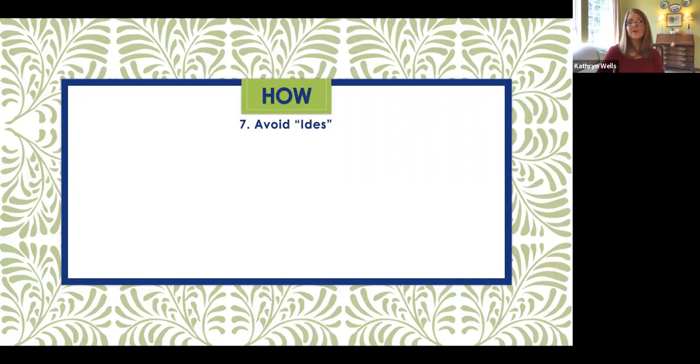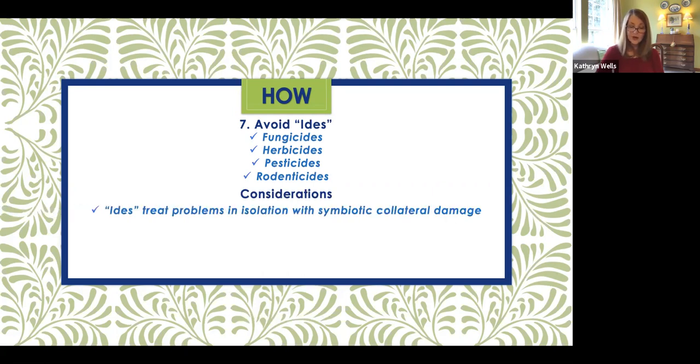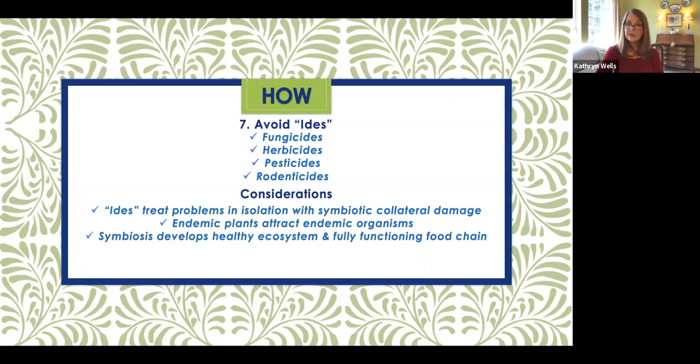And that tip is to avoid the ides. Fungicides, herbicides, pesticides, and rodenticides. And some considerations are that the ides really treat problems in isolation, and they cause symbiotic collateral damage. The endemic plants attract endemic organisms, thereby eliminating the need for a lot of ides. And the symbiosis develops a healthy ecosystem with a fully functioning food chain, which is really what we're after. And indigenous predators and prey are a natural integrated pest management.